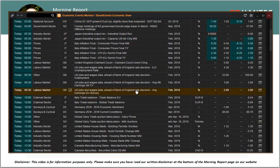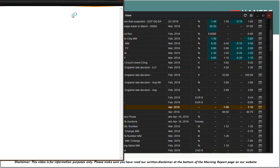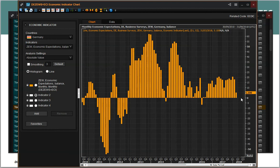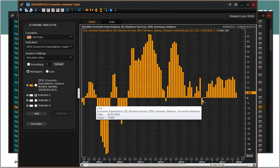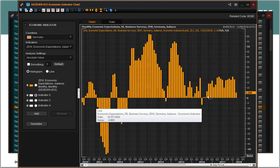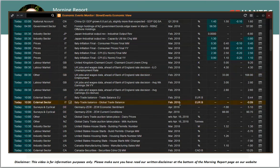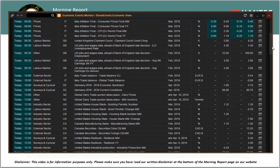We've also got German ZEW. Now, German ZEW data in the Eurozone has been deteriorating. Let me see if I can get this chart through. It has been deteriorating, and it's expected the German ZEW to fall to negative for the first time since July 2016. So that would again reflect that deterioration. Expected to go to -1 now this morning.